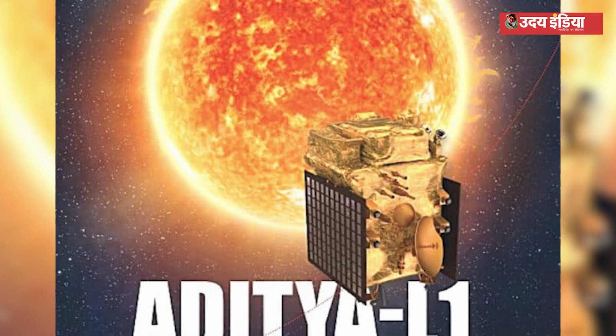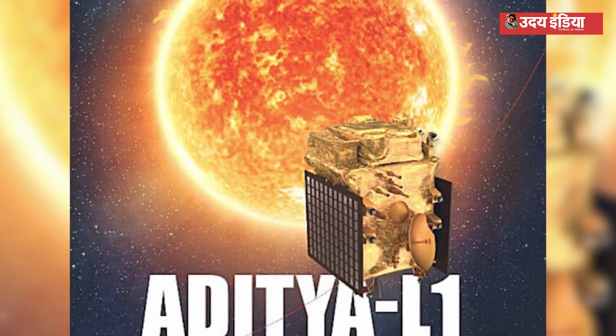The Indian Space Research Organization has launched its spacecraft to study the Sun just 10 days after making history by landing close to the south pole of the Moon. On September 2nd at 11:50 am, Aditya L1 took off from Sriharikota.